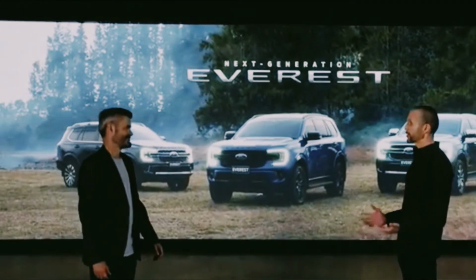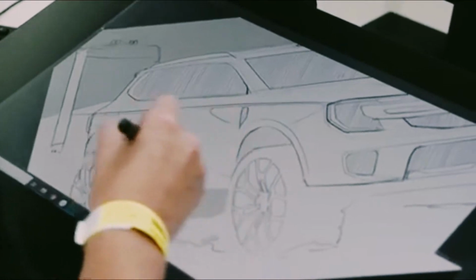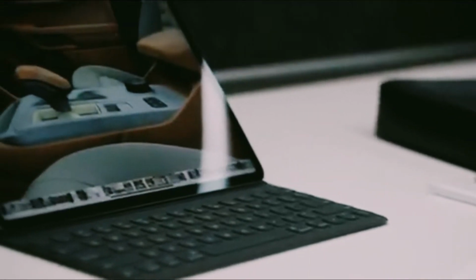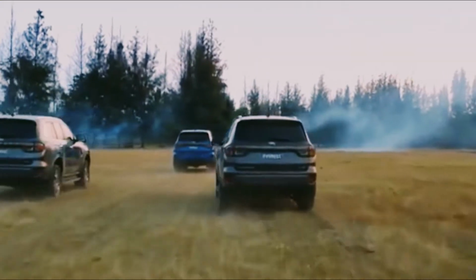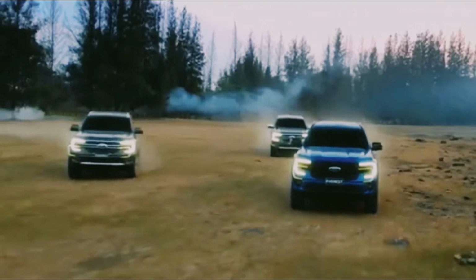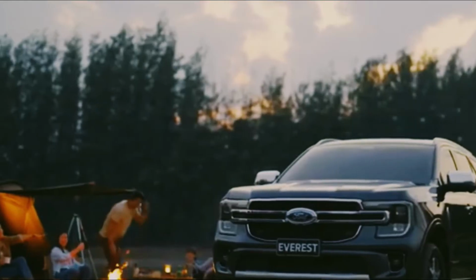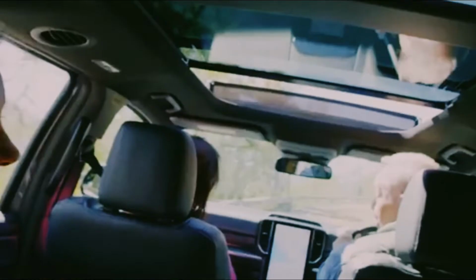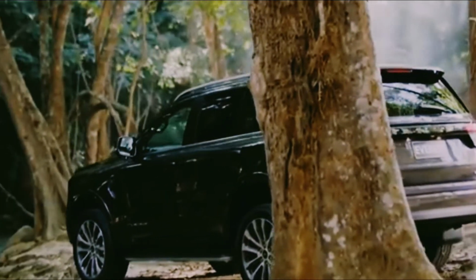Hey Max, doesn't it look awesome? Ian, our ambitions were really to take the great solid foundations of the current Everest and take it to a whole new place. So we listened to customer feedback and we've designed improvements from end to end. Our customers told us they wanted a tough, rugged and capable looking exterior combined with a sanctuary of a luxury car on the inside. And our customers don't want to compromise, so we had to set the bar really high. We took the insights, feedback and comments from our customers, combined that with our own creativity and decades of SUV design, and we've created this vehicle that we believe will surpass our customers' expectations.